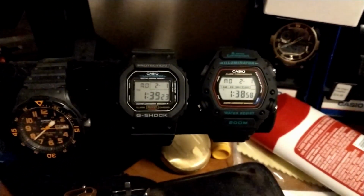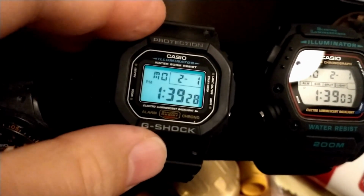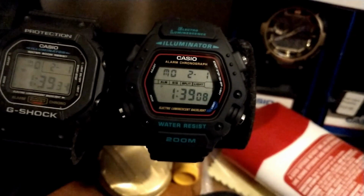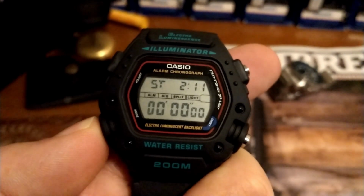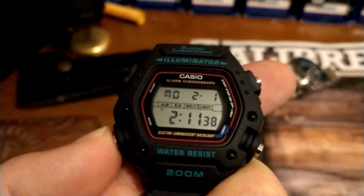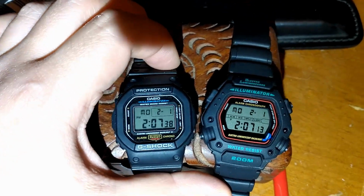And it has an electroluminescent EL backlight, similar to the DW5600. This is actually very similar to the original G-Shock, or the 5600 at least, in a lot of ways. It's got that EL backlight with a time delay. It's got similar modes that it cycles through. It does that thing where there's a different beep when you cycle through the modes, which I like. Again, 200-meter water resistance is similar, and it's a similar size, maybe even a little bit larger.